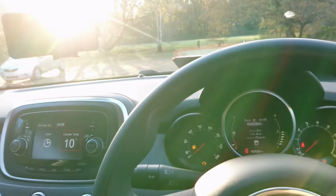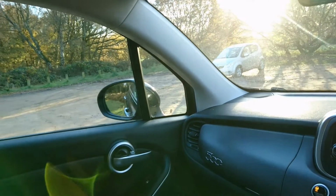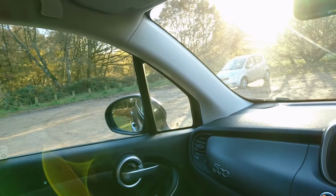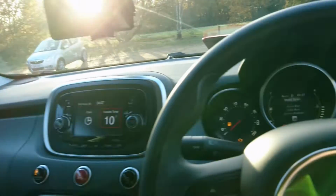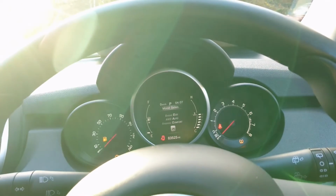No panoramic sunroof, which you could get on some of the earlier models, and actually on the current one you get a model called the Dolce Vita as an option pack, which has the glass roof, which would be nice. Right, let's have a look under the bonnet before we lose all this daylight.